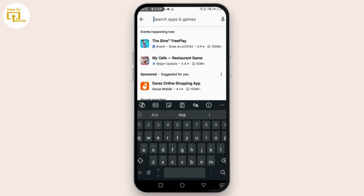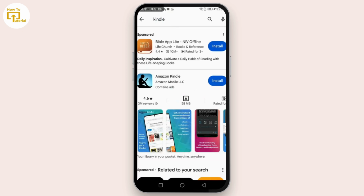Next up, I got Kindle. Reading on the go is made easy with the Kindle app. It syncs with your Amazon account and lets you access all your ebooks.